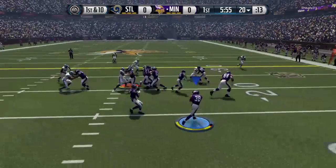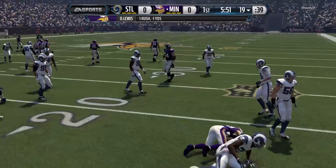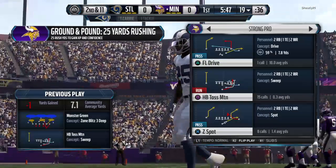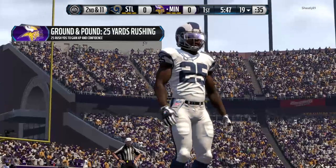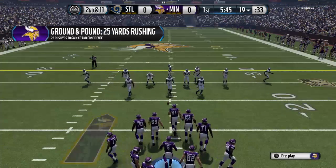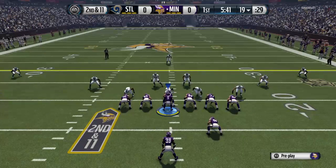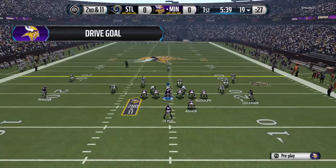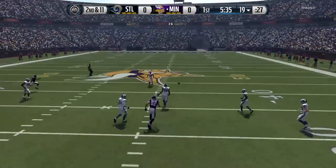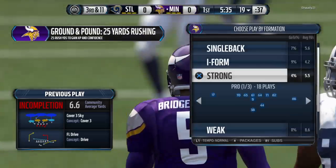First down at the 20. Tosses the football. They are all over him behind the line of scrimmage. And a loss of 1. When you see linebackers moving like this, you're trying to confuse the offensive line. Middle of the field and incomplete this time.